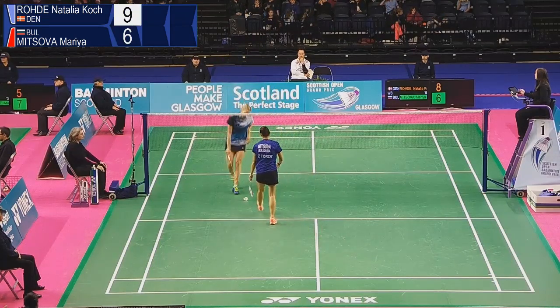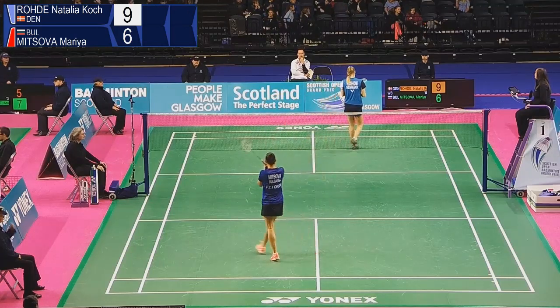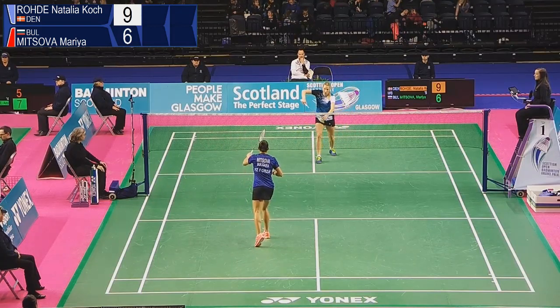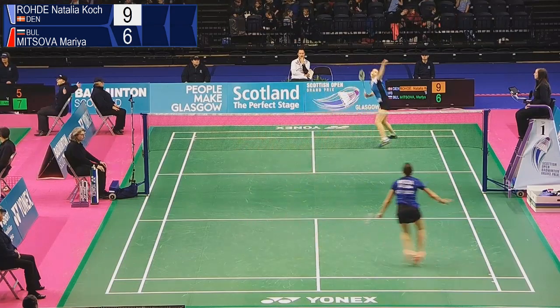And on the court to the right of this main court one here in the Emirates Arena, we have Puna Guria of England versus Fabian Debris of Denmark. Also two girls that I've trained with a good few times. Fabian took the first set 14 and is up 11-9 in the second set.